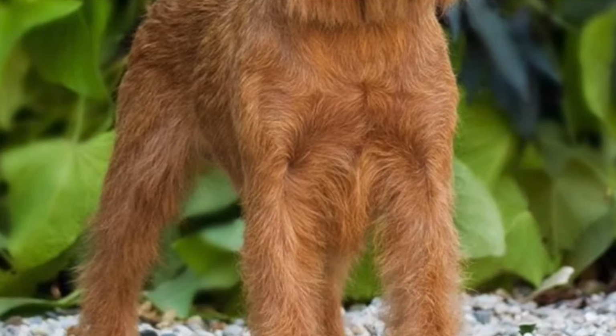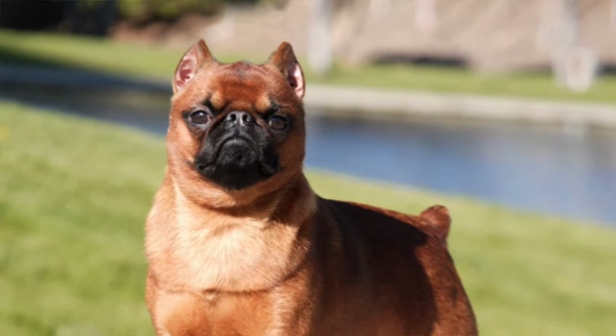And another plus to the Brussels Griffon is they do not shed. So for all of the people who are getting doodles and all sorts of things thinking they don't shed, there are other breeds out there that do not shed, such as the Brussels Griffon. So that might be a great option for you.